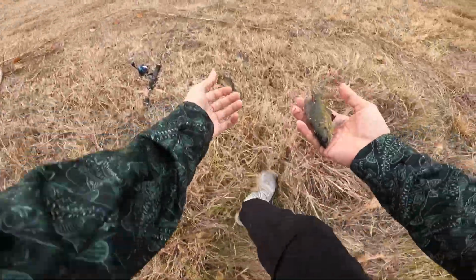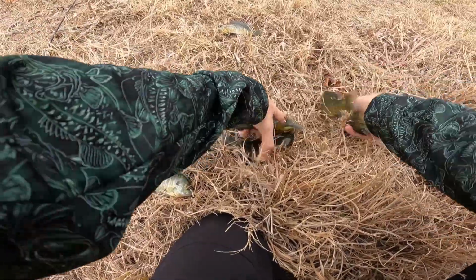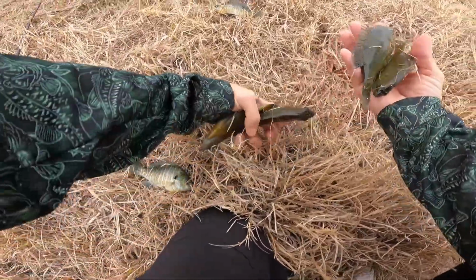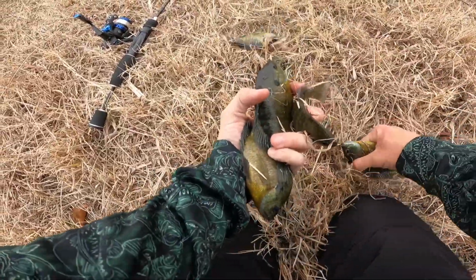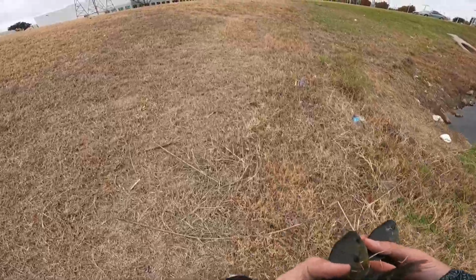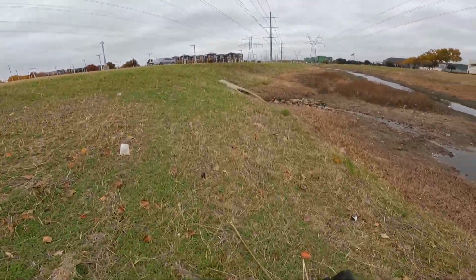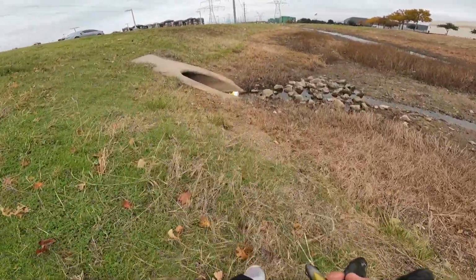Look at all these bluegill we just caught, guys. That's insane. Cast after cast after cast. I've got handfuls of bluegill. Calm down, buddy. I'm trying to help you all. I promise. I've never had so many fish in my hands at once. I don't know what to do.